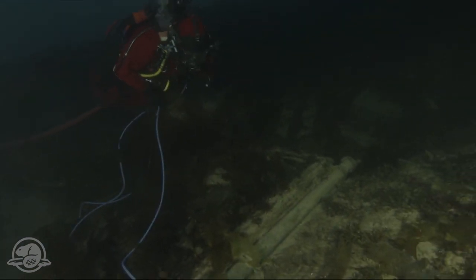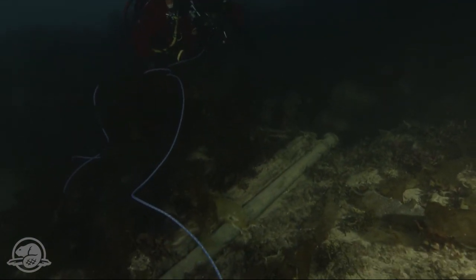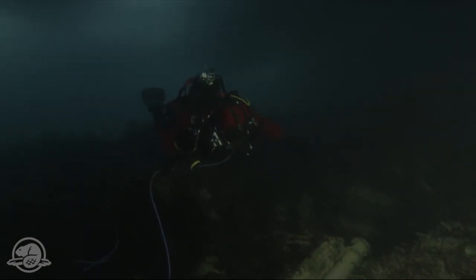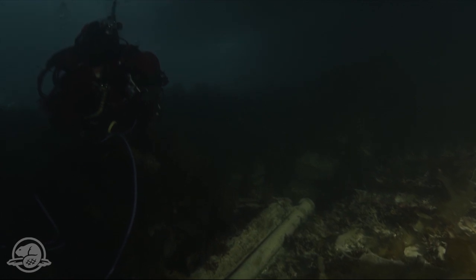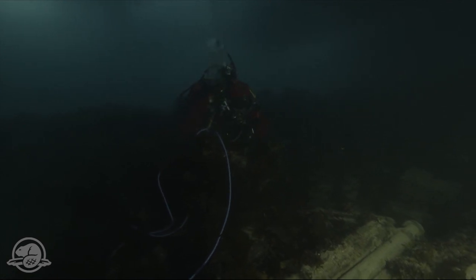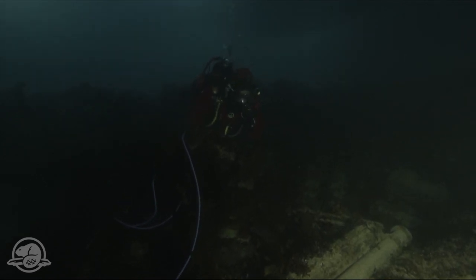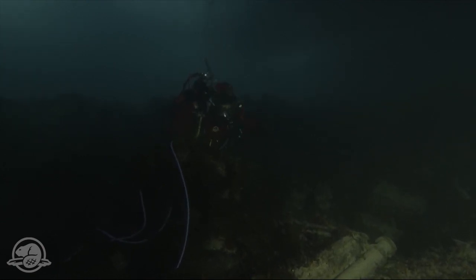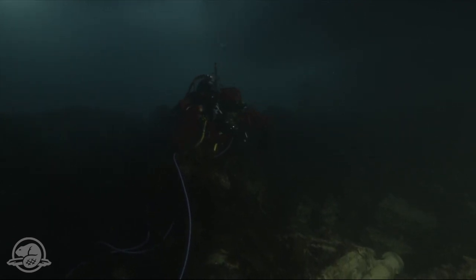Now we're on top of the quarterdeck. This is the part of the deck, all covered with kelp now, where the officers would have controlled the ship. What I'm looking at here is the rectangular outline of a skylight, and this is actually a window that would have looked down into the wardroom where the senior officers would have taken their meals. Officers like Commander James Fitzjames, the second in command, Stephen Stanley, the ship's surgeon on Erebus, and Lieutenant Graham Gore, the first lieutenant.